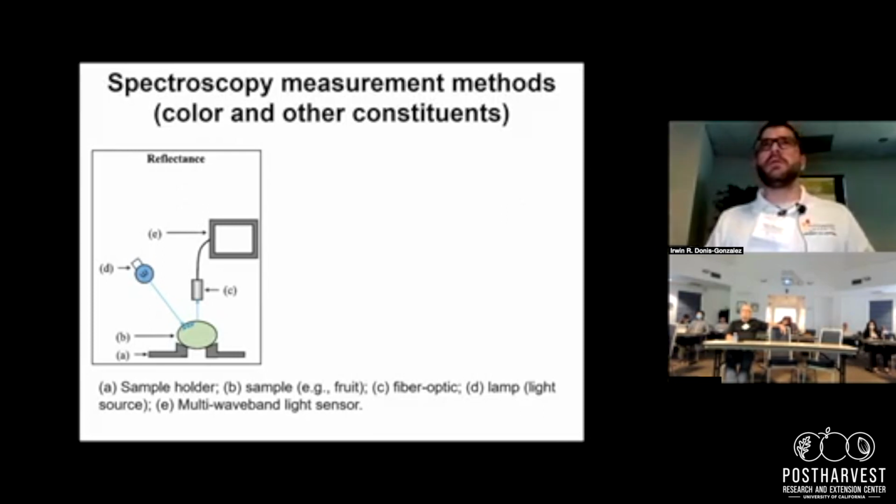There are many ways that we could do this, either online or using portable sensors, different modalities. I mean, there are many, but we typically rely on three. The first is reflectance, where light is emitted. Here, by the way, let me just talk about the components. D is the lamp or the light source, whatever it is. B is the sample. Let's assume this is an olive. We were talking about olives this morning. A is just the holder. C is the fiber optic, and E is the multi-waveband light sensor that interprets how that light reflects from the object.